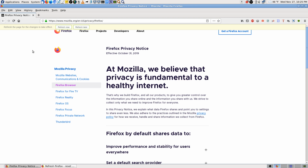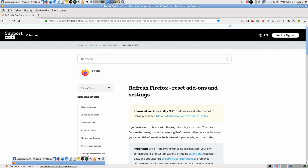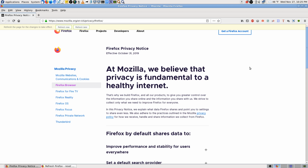Why do I have another whole page opened up here? This is where I left off, and I have another, not just another tab, but another whole page. Healthy internet, telling you how wonderful Firefox is. Refresh now, refresh later. Well, I just got through refreshing. I don't know when that opened up. I never noticed it until just now.